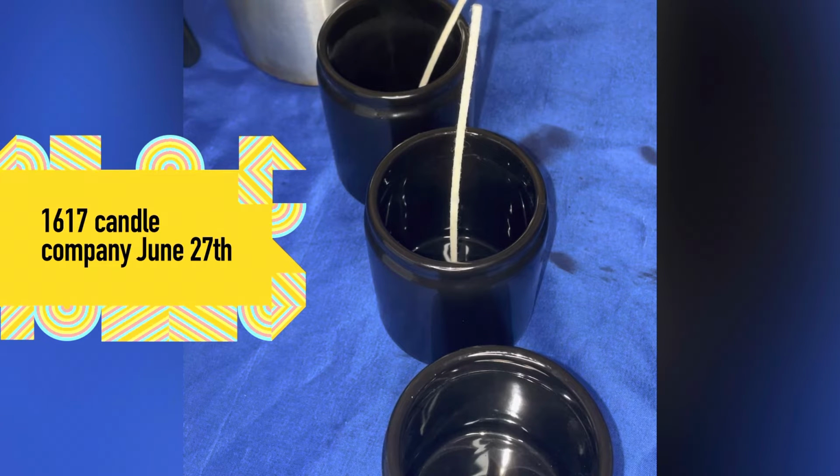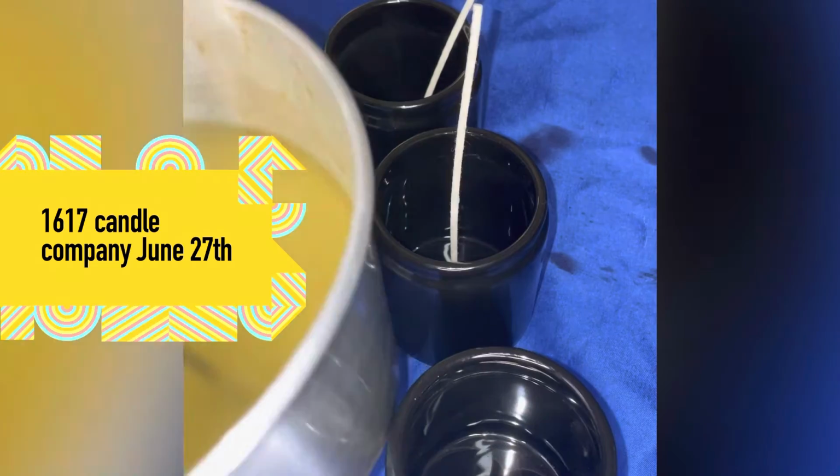But I tell you the truth, I'm already smelling the candle, and it is almost to where we need it to be to pour. It's getting foggy, of course, if you guys can see.